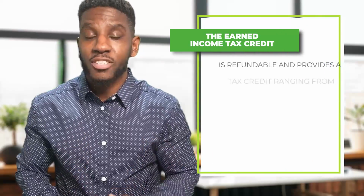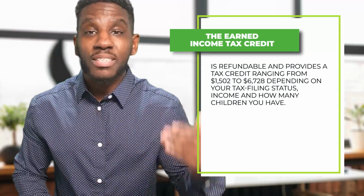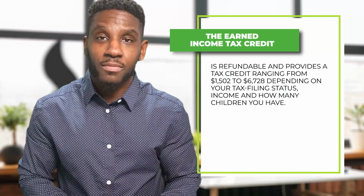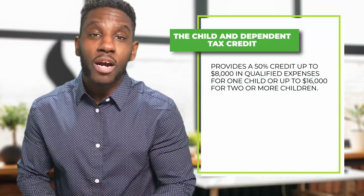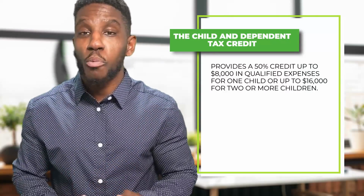The Earned Income Tax Credit is refundable and provides a tax credit ranging over $1,500 to over $6,000 depending on your tax filing status, income, and how many children you have. The Child and Dependent Care Tax Credit provides a 50% credit up to $8,000 in qualified expenses for 1 child or up to $16,000 for 2 or more children.